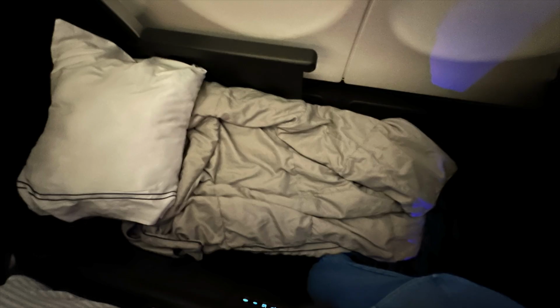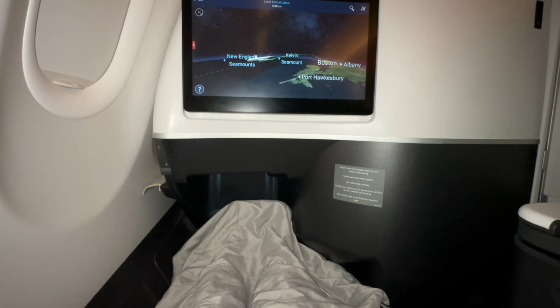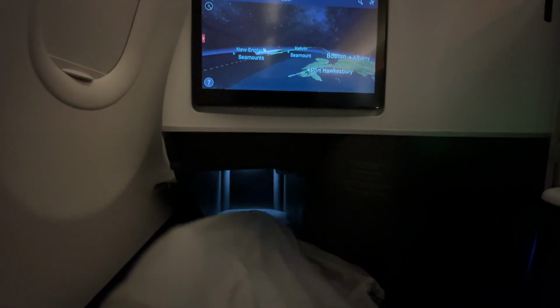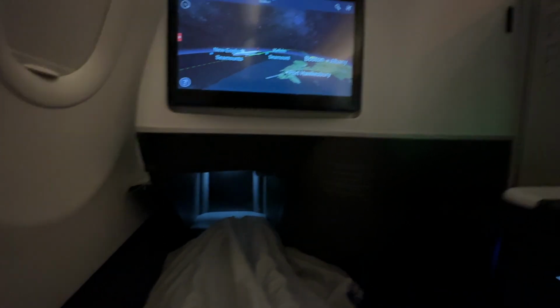The bed was quite comfortable when extended flat. I'm 5'5", and when lying flat, I had about a foot of space below my feet. I was especially happy that the footwell had more width. I managed to sleep about 4 hours, which was good for me. I usually never sleep on a plane.